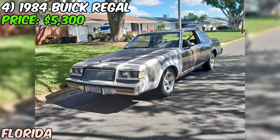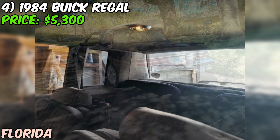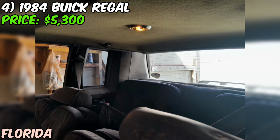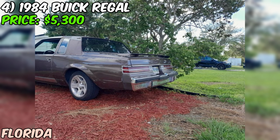It comes equipped with an automatic transmission, making it an easy drive for those who prefer not to shift gears manually. The exterior and interior both sport a classic brown color, giving it a vintage vibe. According to the seller, the car is in good condition and comes with a clean title. They also mention that the vehicle has no significant damage or problems, which is a positive sign for potential buyers.